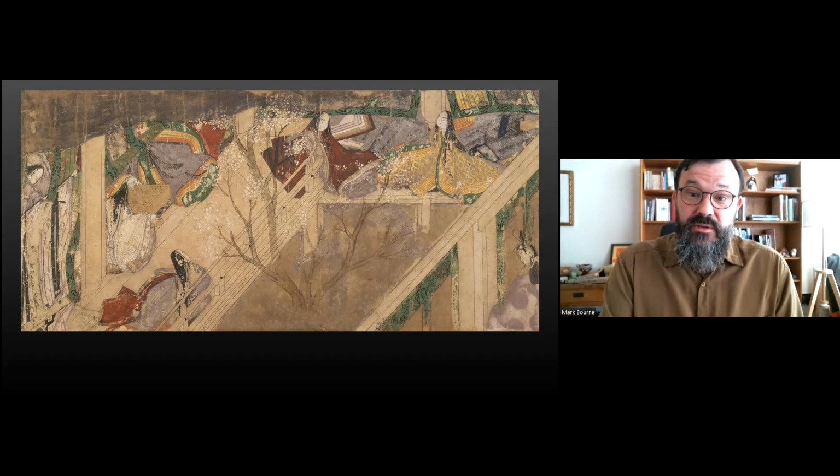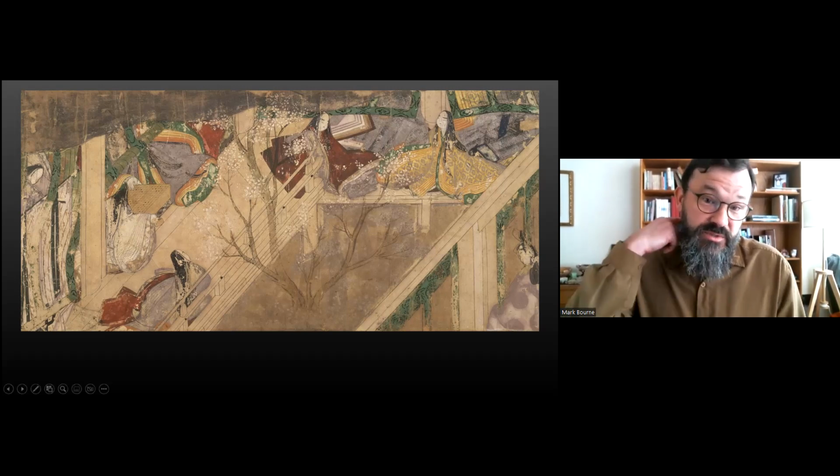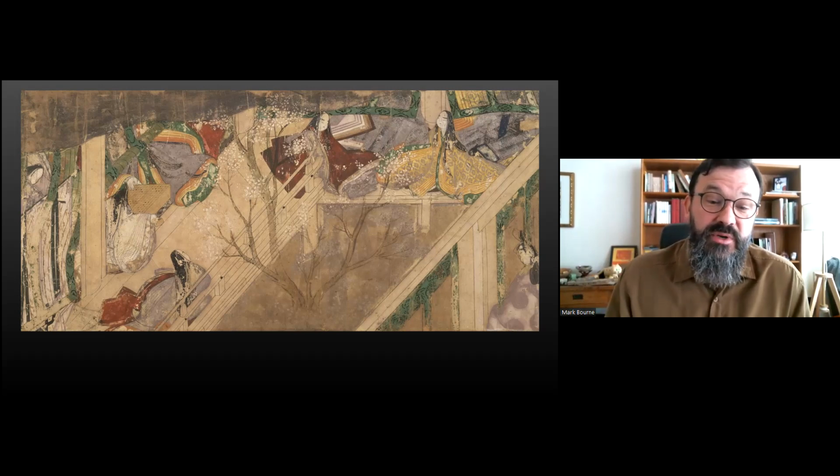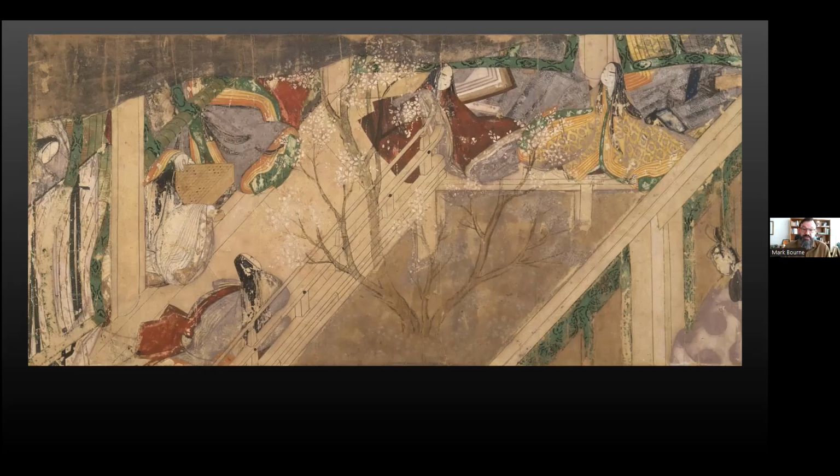The Tale of Genji is an 11th century work, written around 1025, and this first slide is an image from an illustrated scroll. So this is that period in Japan. We're talking about books, or tales, really, these monogatari, being in the form of scrolls, and this is an image from one of the scrolls of the Tale of Genji.